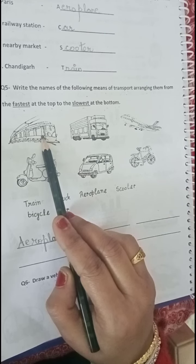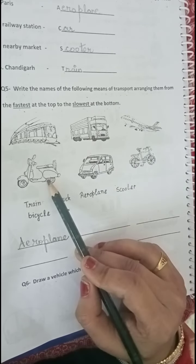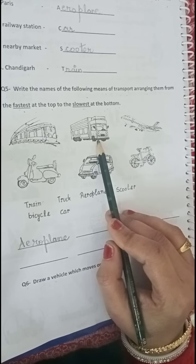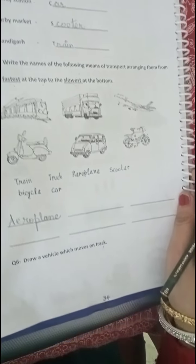Second fastest should be train, and then car, then truck, scooter, bicycle. Truck is a little slow because this truck is very heavy. So, car ke baad hi hum truck likhenge.